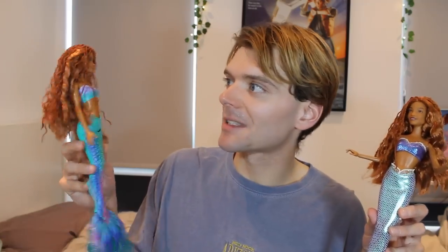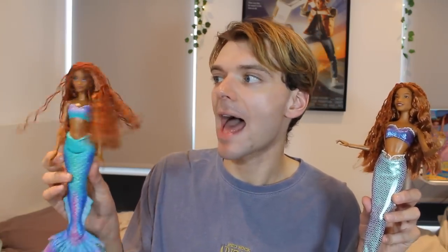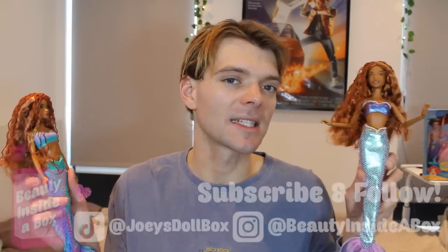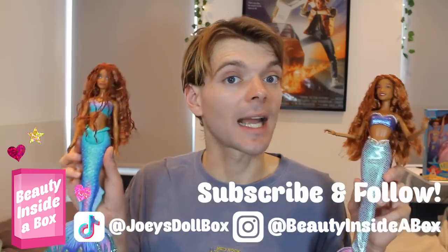I'm actually leaning towards this one as my favorite, just because I love her hair. Yeah, I think this one might be my favourite. No, it can't be. I like this one. I just love removable fashions, so I think I'm going to choose the Disney Store one. But this one is a close second.